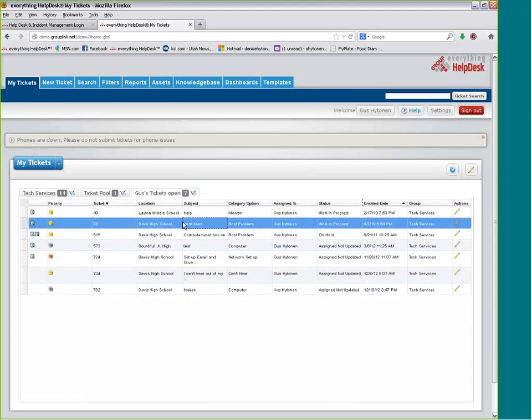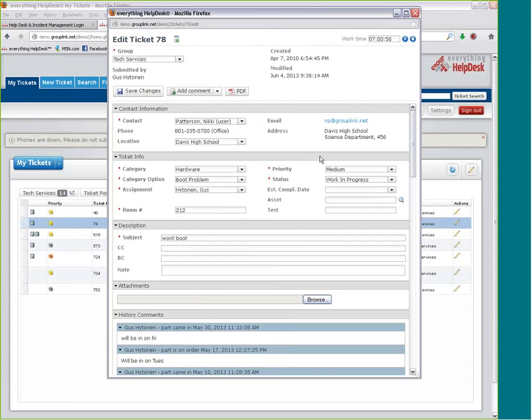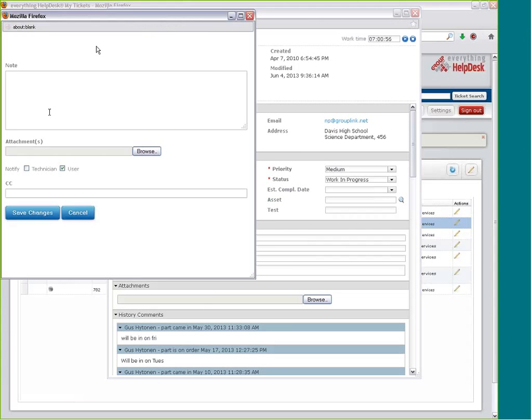Now, if I come in here to an existing ticket, just some basics. If I want to update this, I can add a comment. You'll notice here, notify user. I can actually send emails automatically back to the user with information that I put into the ticket. I don't have to make a separate call or write a separate email to follow up. I can do that automatically through the ticket.